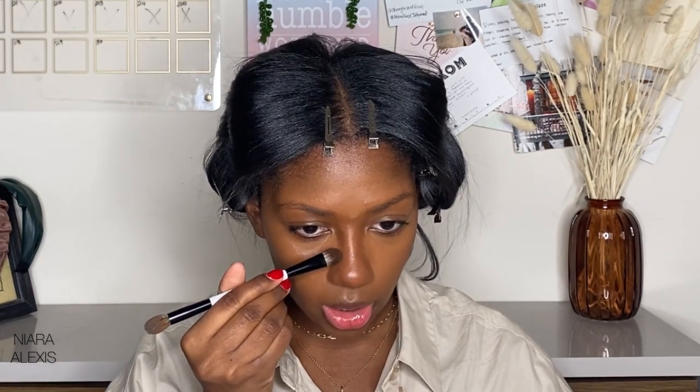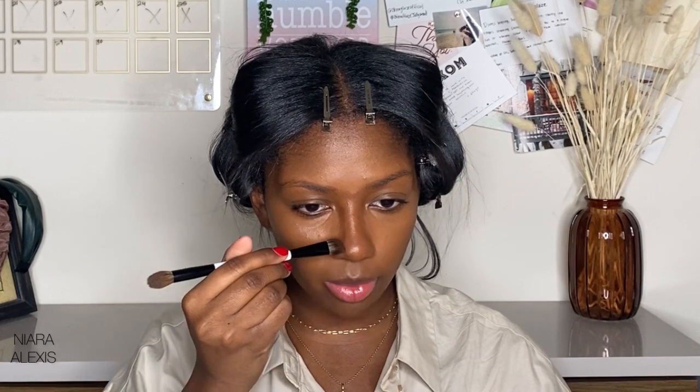I'm gonna start by making a line down one side of my nose and I'm gonna follow it along where my nostrils kind of separate. Well, mine doesn't actually separate, so this contour is gonna help give it a little bit of separation. You know how some people's noses have that little indent there? The reason why I drag it all the way down my nose like that is because it's gonna give me the illusion of that, because I don't naturally have it.